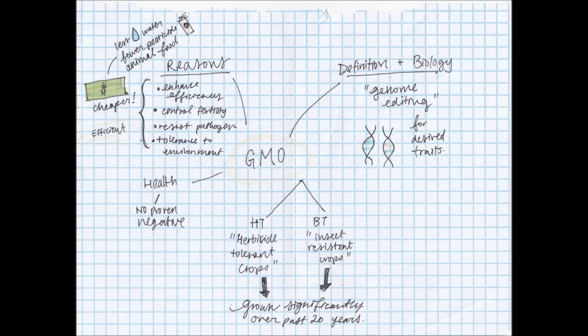So in conclusion, GMOs or genetically modified organisms are organisms that are changed or adjusted for a specifically desired trait. There are 2 types of GMOs, which are HT and BT. Some of the reasons that we use GMOs are to enhance efficiency, control fertility, resist pathogens, and tolerate the environment.